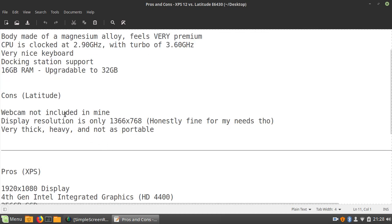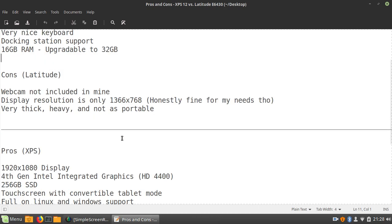But yeah, okay, so the webcam not included, display resolution only 1366 by 768. As I said, very thick, heavy, and not as portable as the Dell XPS 12. As I said, this will also probably bother certain people. This doesn't bother me that much. It is very thick and heavy, but it's not as portable as the XPS 12. It can be a little bit annoying, the size of this laptop, but to be honest, my opinion about the size is kind of neutral. I don't really mind the size, I'm not a fan of it, but I'm also not against it.